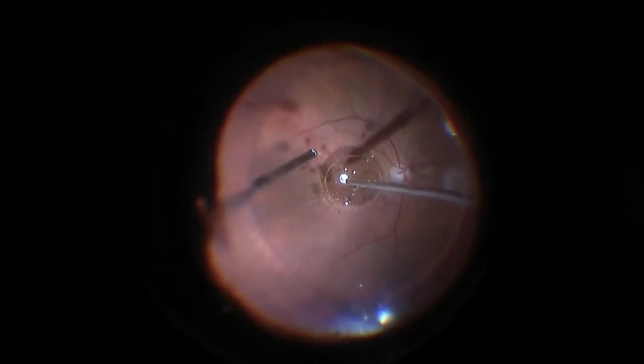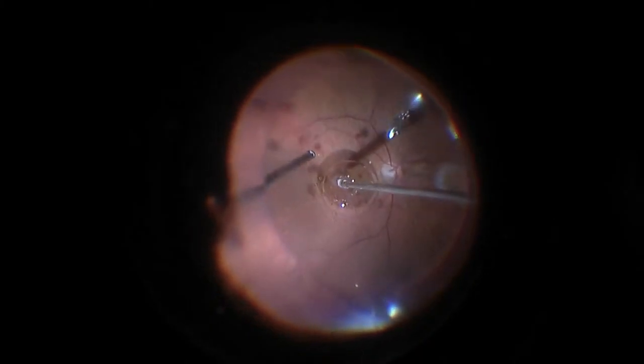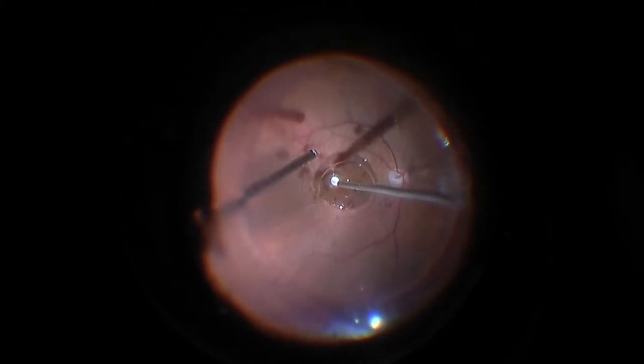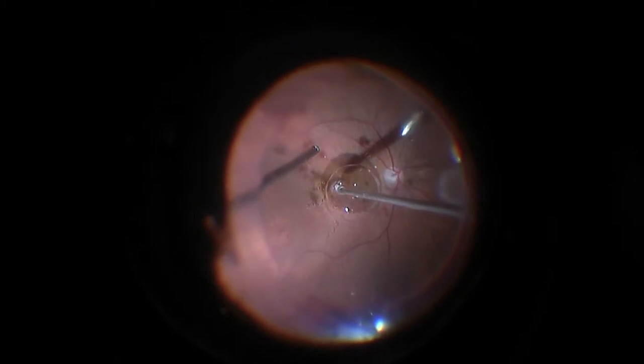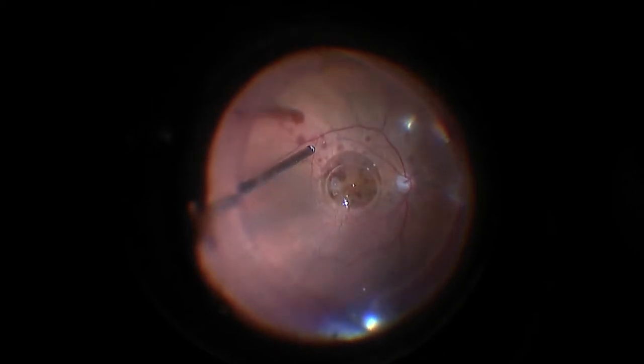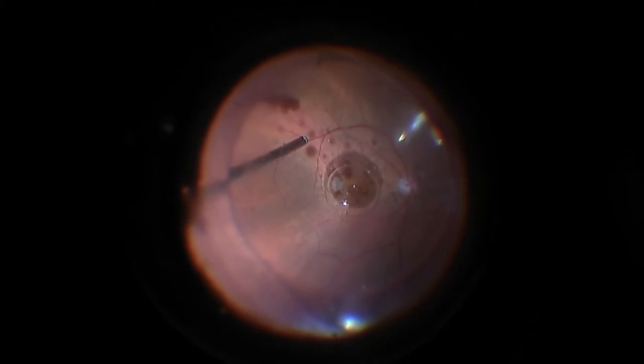And I started the PFCL silicon oil direct exchange. During the exchange, as you can see in the video, it was difficult to maintain the patch stable inside the hole. I repeated the exchange a couple of times. And then I decided to leave PFCL in order not to lose the patch. So I left the PFCL for 1 week.